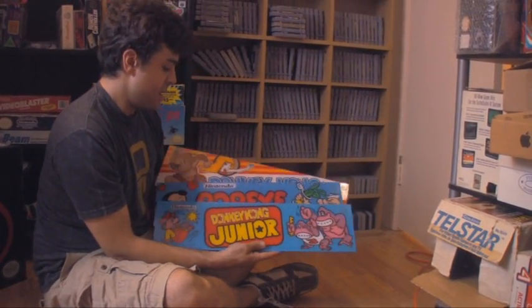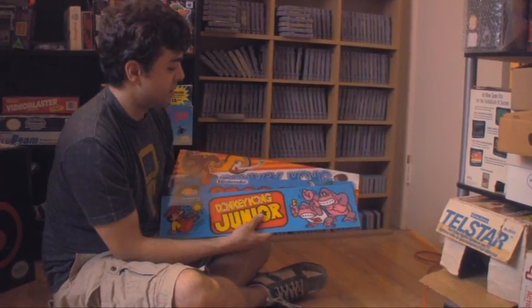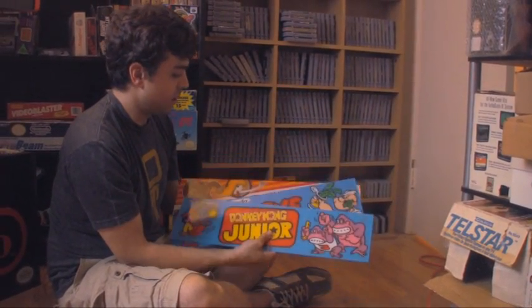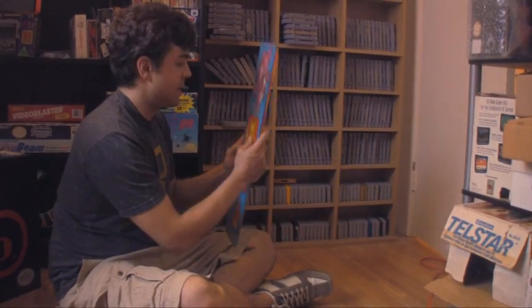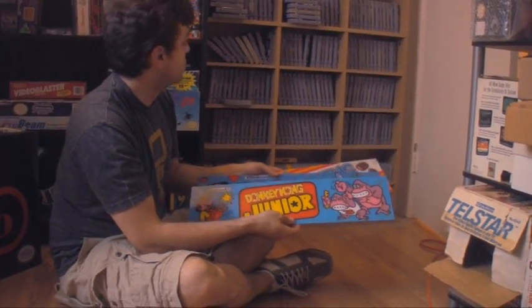I loved the art. Here's some marquees. You got Donkey Kong Jr., Popeye. These are originals, not reproductions, and Donkey Kong here. I want to get just the Mario Brothers one. That would basically complete the set of four major Nintendo releases besides Donkey Kong 3. So I might hang these at some point. I'm just trying to see where I would put them.